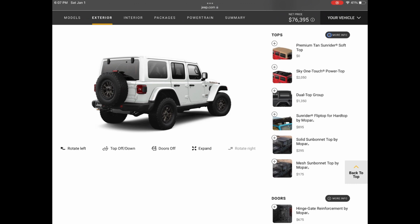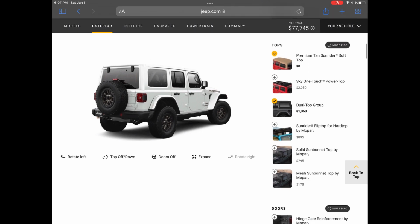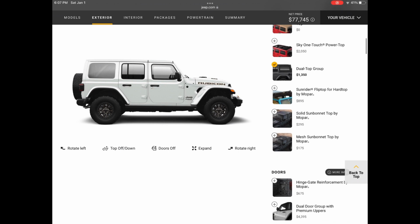You're going to spend more if you go aftermarket. A really cool option, though, is the Sunrider flip top here for $895. That's probably made by Best Stop. They've had that Sunrider out for a few years now. And that's really the best of both worlds. If you don't want the hassle of storing the hard top or the soft top, just run with that Sunrider. You get the best of both worlds. You maintain the convenience of easy access to the cargo area. That's my biggest frustration with the soft top, actually, is accessing the cargo area.